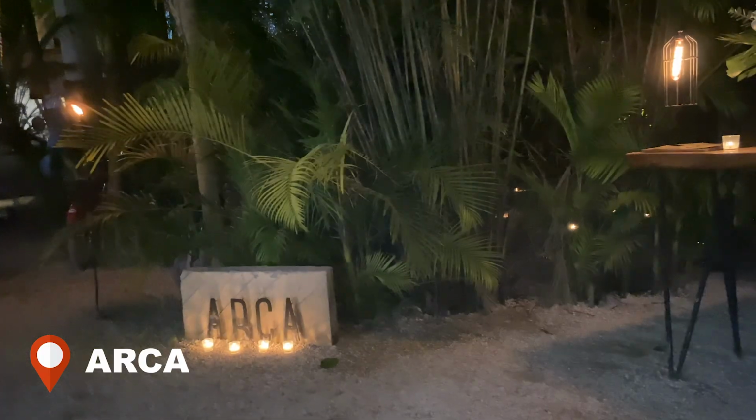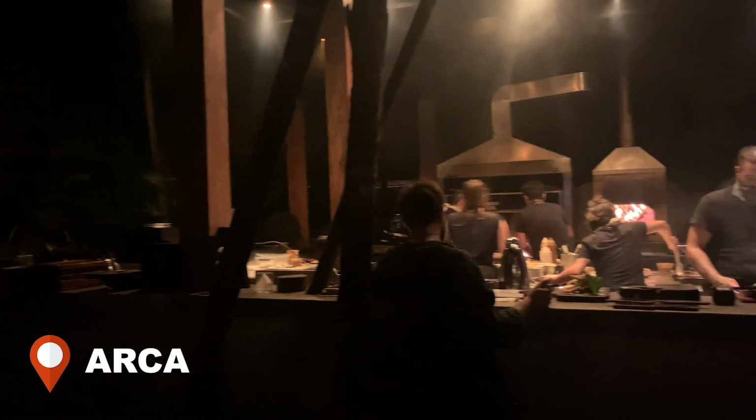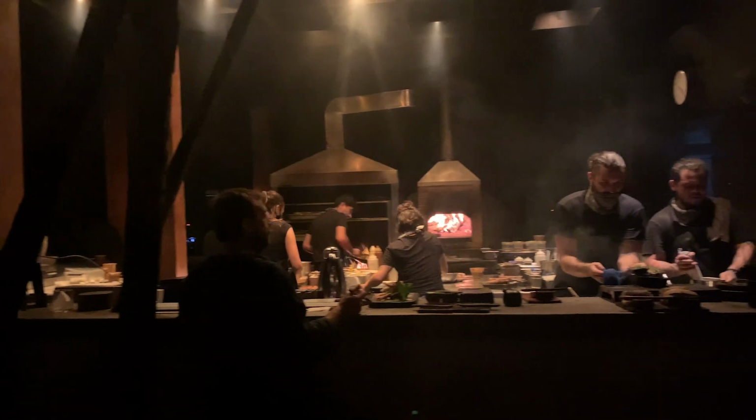So this night we went to Arca, which is another must-go-to restaurant in Tulum, and it was actually Sean's birthday this day, so this was Sean's birthday dinner. Again, make a reservation. We waited over an hour actually for a table, but we were able to wait at the bar inside the restaurant, and it was a fantastic bar. This place had Celia's favorite mocktail last night. Everyone thought the drinks were great.